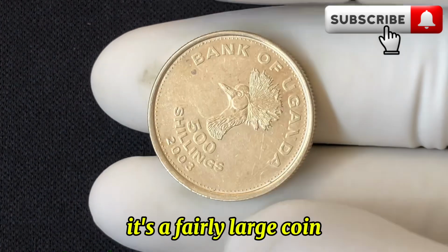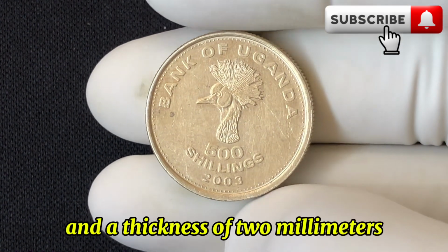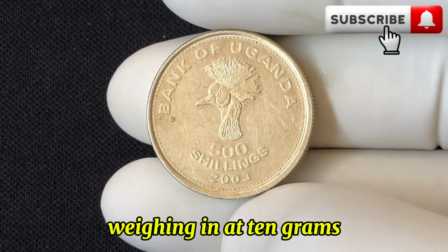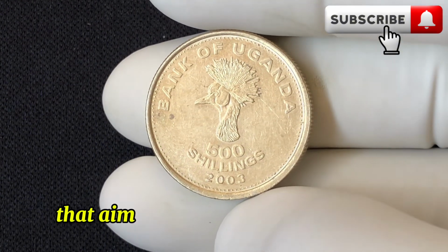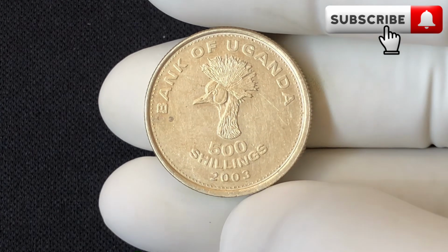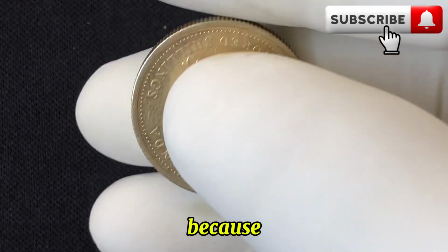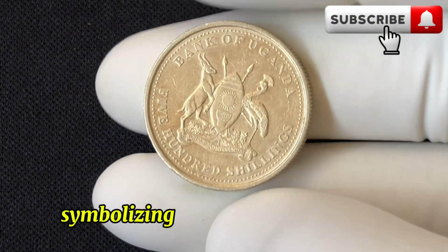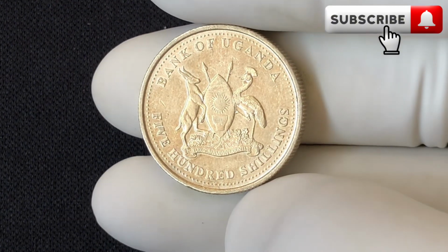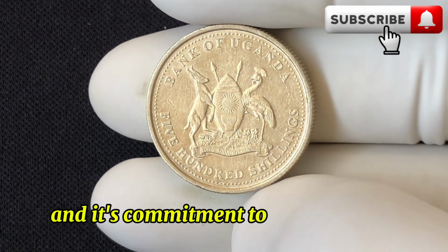It's a fairly large coin, with a diameter of 28 mm and a thickness of 2 mm, weighing in at 10 grams. This coin was issued by the Bank of Uganda as part of a series that aimed to modernize the country's currency. The 500 shillings denomination was significant because it was one of the higher value coins in circulation at the time, symbolizing economic growth and stability. The coin reflects the country's rich heritage and its commitment to progress.